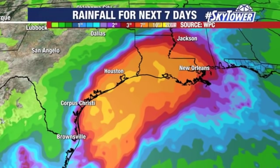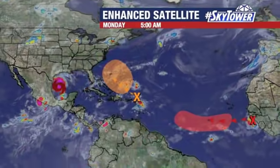These areas in Louisiana, they're still dealing with Ida. They don't need anything else to be affecting their weather.